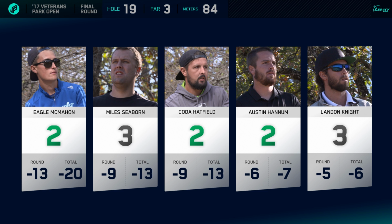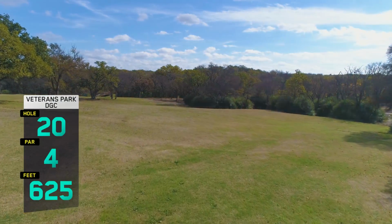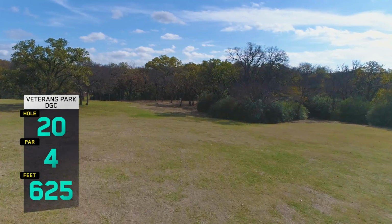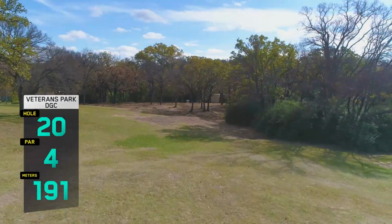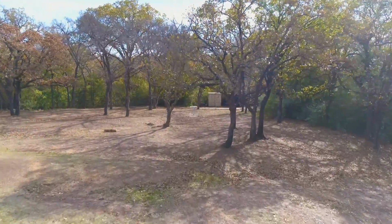And Eagle pushes his lead up to 7 strokes. Just playing phenomenal. Hole 20, par 4. We moved the tee back, I'm guessing, and going to this pin again, but now 625, what used to be in that 425 range.